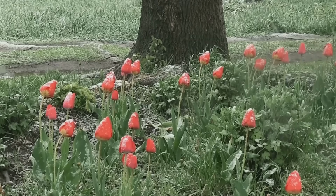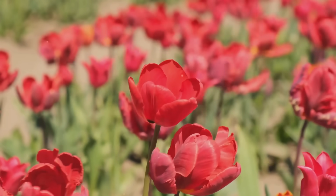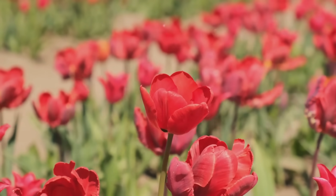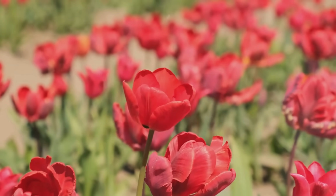With proper care and attention, these bulbs will reward you with a spectacular show of blooms year after year. The perennial nature of tulips means that with each passing season, your garden will become more vibrant and lush as the bulbs multiply and spread.